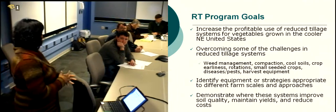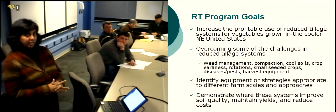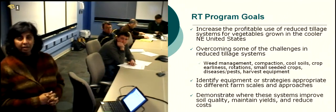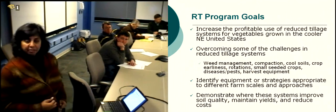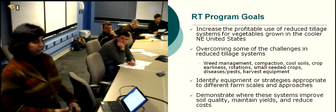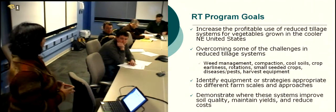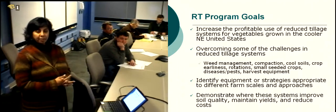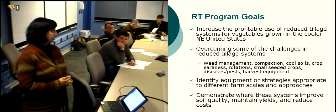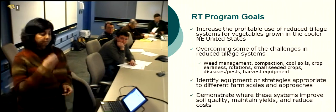The other area of work that we have and that we hope to continue is to develop and identify equipment or strategies that are appropriate for all scales of farms. So there's a lot of equipment out there that's available for larger operations that can handle the 4-row or 6-row or even higher than that. But dealing with small-scale operations, 2-row type setups, we've been really interested in trying to work with growers in developing units that are appropriate for that scale.